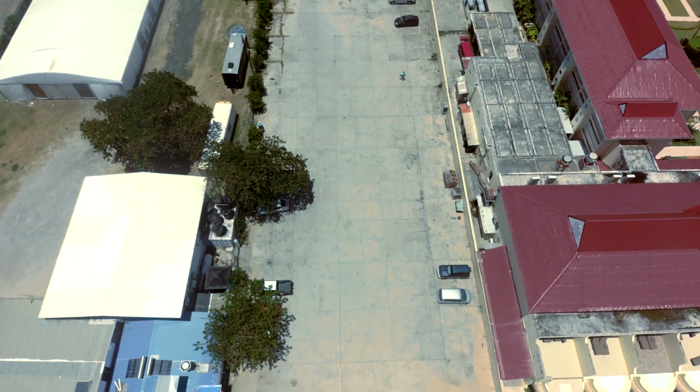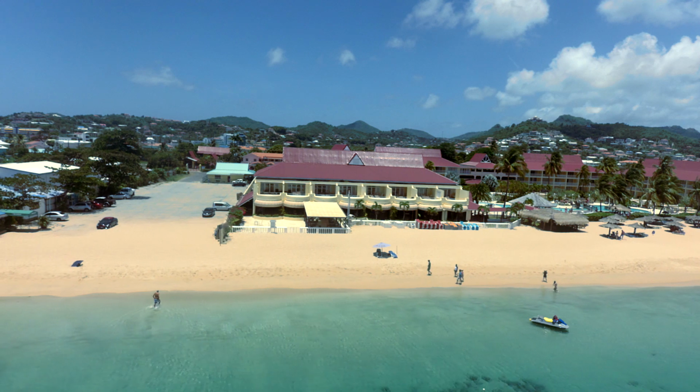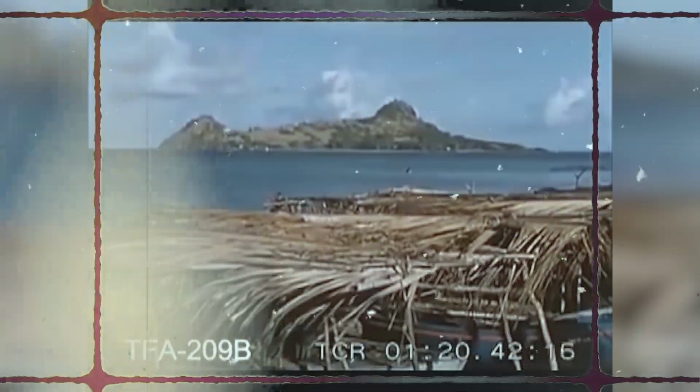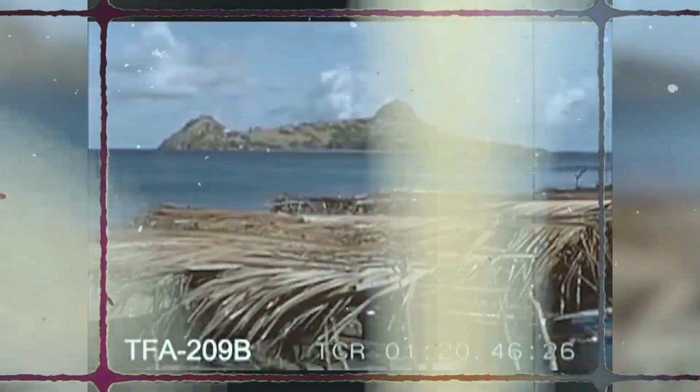Now part of that ramp was utilized for building the Royal St. Lucian Hotel. So this is all that is left of it. The Americans also utilized the saddle or the middle of Pigeon Island as a signal station in 1942. There they went to the south of the island, where they also utilized the southern end of the island as a signal station. They built 2 concrete airstrips.